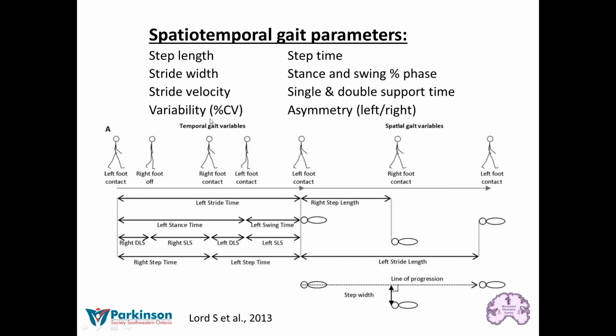Variability: if you're walking fast, then slow, then fast, then slow, that would be high variability. Usually patients do have high variability in their gait, and that can cause falls. This variability does induce falls.